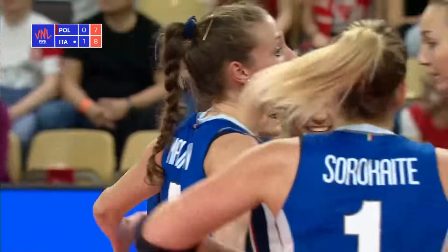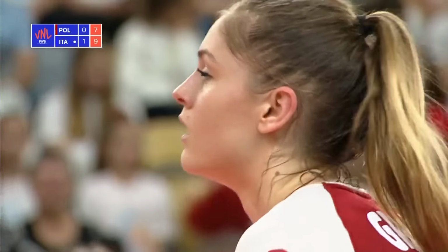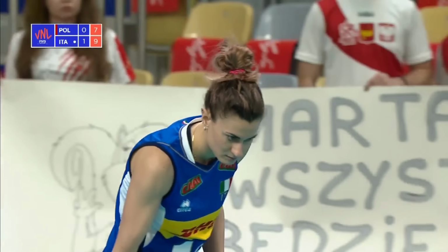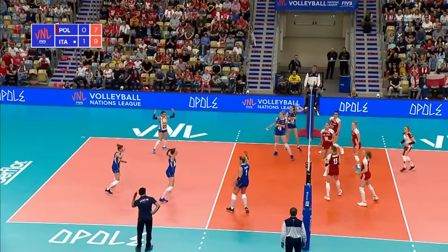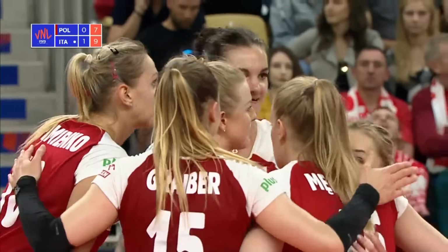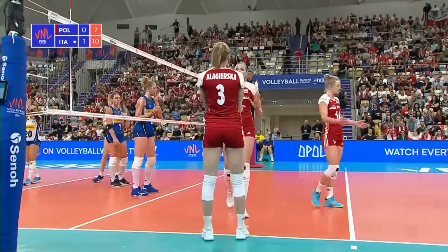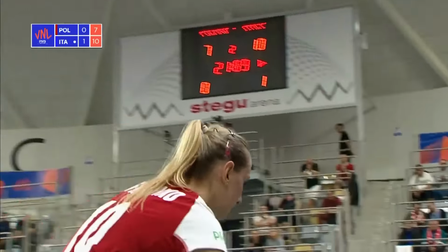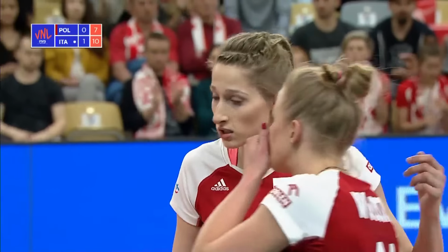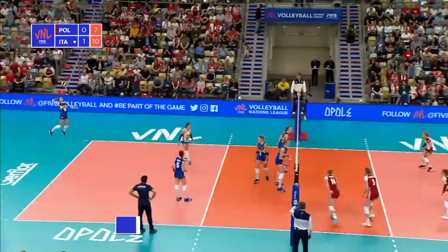That's an ace for Italy. It's the perfect restart. Rossetti with the ace. She's got another one coming now. It's a little more promising for Poland, but they've missed. Oh, dreadful restart for Poland. They're rather at 6s and 7s here. Smartchek, who's been their top scorer, unable to connect. Change of personnel. Efimienko is off, and Alagiaska is on to try and shore up the defense for Poland.